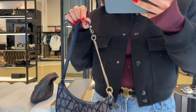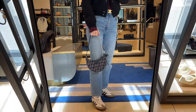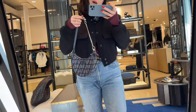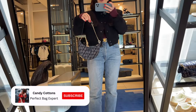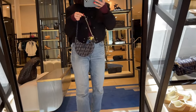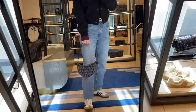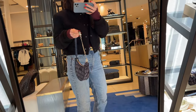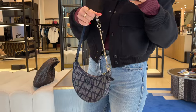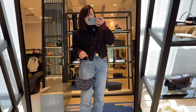See this combination of the chain and the leather strap. Cute crescent bag with, I don't think it's a great capacity to be honest with you, due to the shape and the size of the bag, but it's really cute. And it could be a great bag for running your everyday errands and also a night out. An all-around-the-town bag, that sort of thing. And I think it would really benefit, to be honest with you, from a crossbody strap.